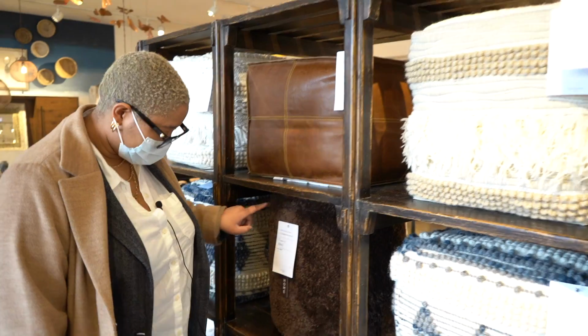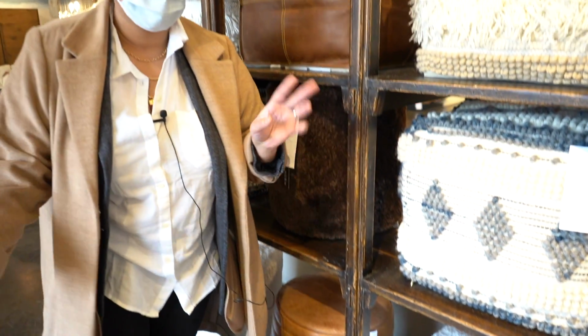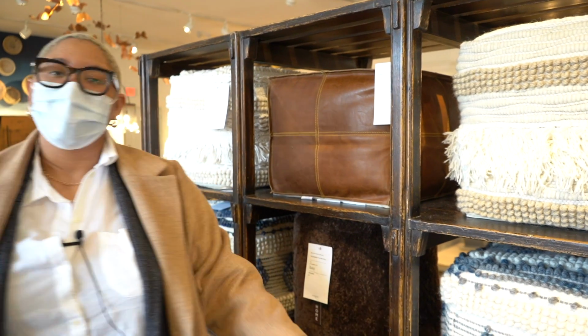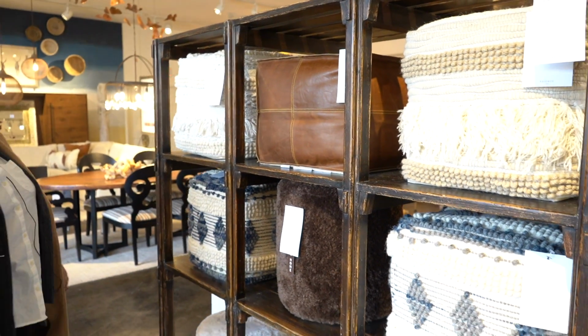I like that one and that one and that one and that one, and it's good I like that one because I already own two of them, guys. I sit at my desk all day long, and that's what I sit on. It forces me to have good posture, plus it's just super cute.